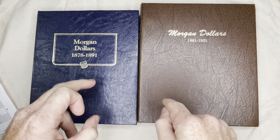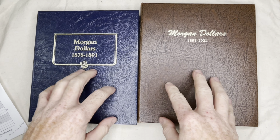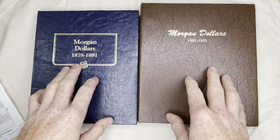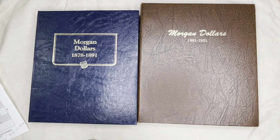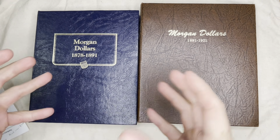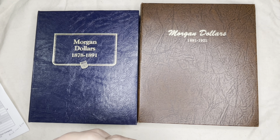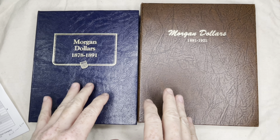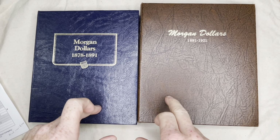And what I've got here is my newest purchase. I just got this today, and it is another Morgan Dollar mint and date set. I've got another one that I've been working on, and this one just came in today. A guy had contacted me saying he had a set, and it was a nearly complete set. This one has 88 coins in it.